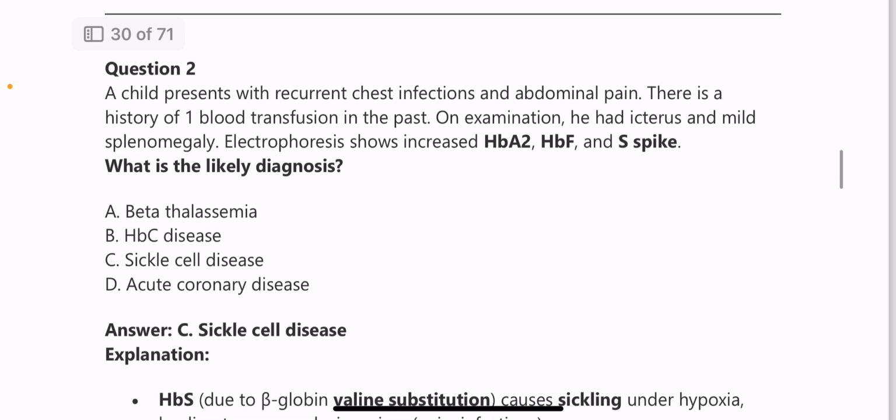Next question, a child presents with recurrent chest infections and abdominal pain. There is a history of 1 blood transfusion in the past. On examination, he had icterus and mild splenomegaly. Electrophoresis showed increased HbA2, HbF and S spike. What is the likely diagnosis?